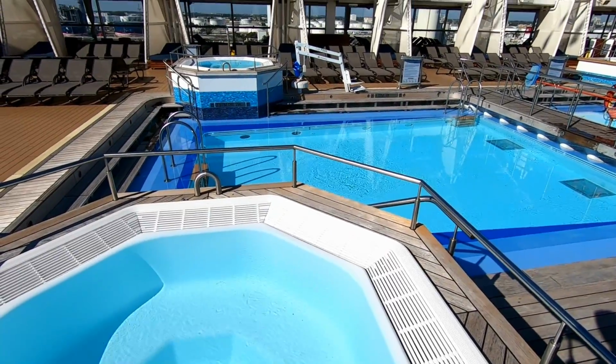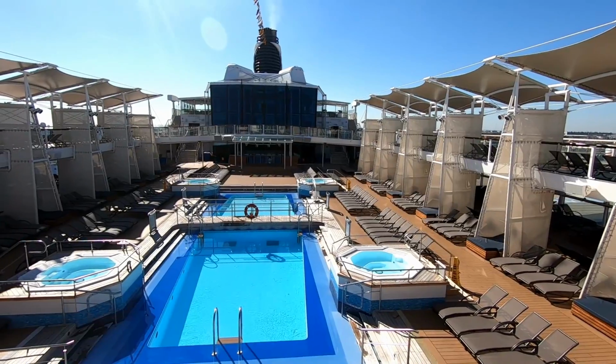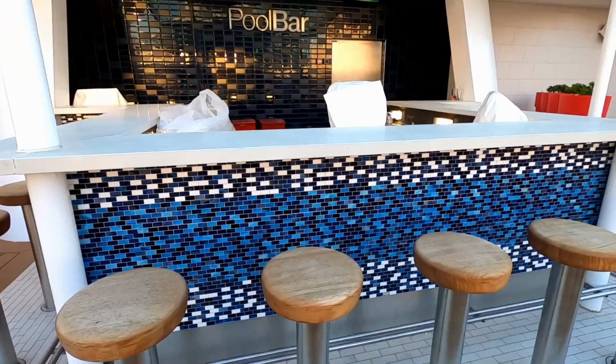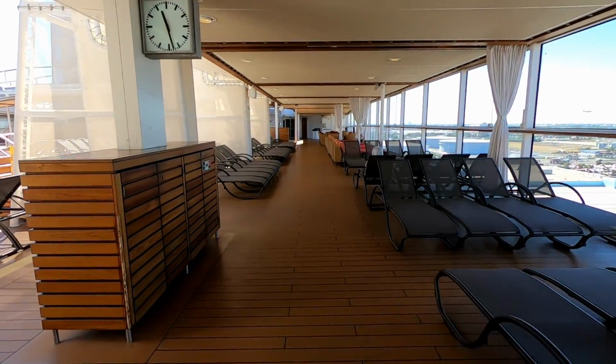Because we did have a suite, we had priority boarding. We were able to get on the ship before a lot of people were there. So you see this pool deck pretty much doesn't have anyone on it. On a regular day, it was a little bit crowded. Each lounger has a towel, and it was nice not having to worry about checking those out and checking them back in.